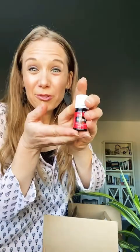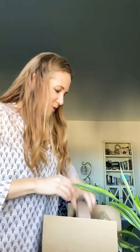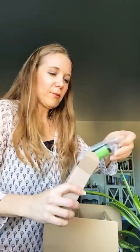Okay, so I got for free Ylang Ylang, a wonderful romantic oil, but also I like it for sleeping in the diffuser. It's also good for your skin and hair. There's a lot of other reasons to use it. It's a very pretty floral oil.